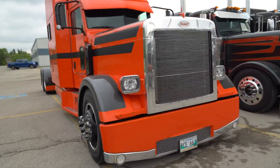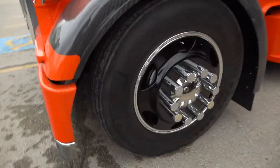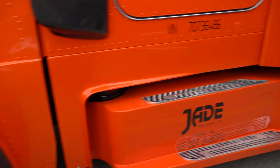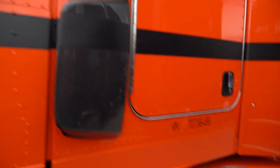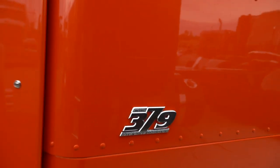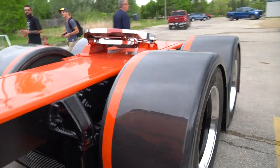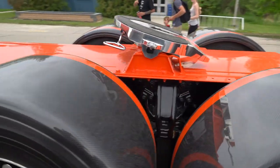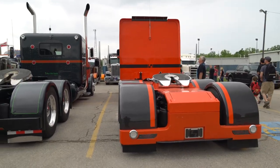Let's get up close to this guy and check it out. Custom rims. Totally custom. I think this whole thing is custom. Carbon fiber. I love this. Carbon fiber. That is a sweet truck.